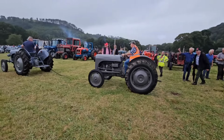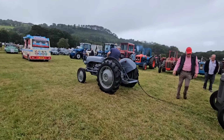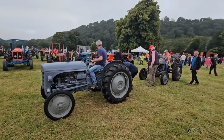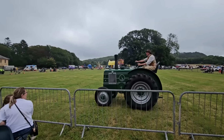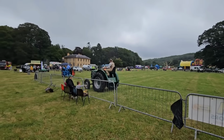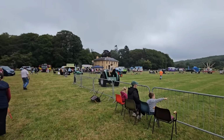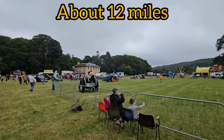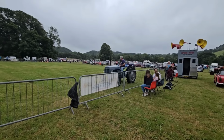Hey! Oh. There we go, little tow start. Brilliant. One tractor helping another. Oh, he's got it in high gear now. Look at him go. So this tractor, a fun fact is, it was driven from Aberystwyth to down near here. And imagine that, that must have been slow going. Right, see what else joins the tractor parade.